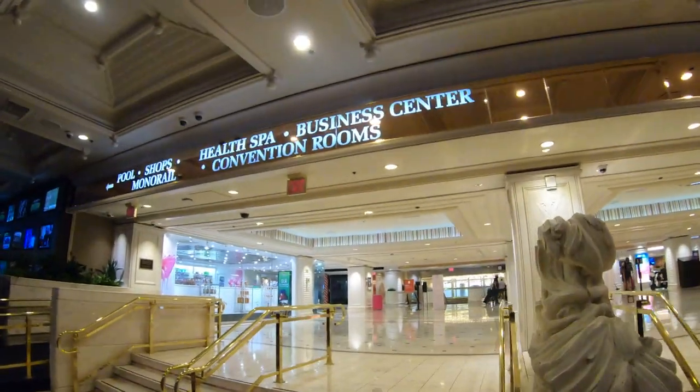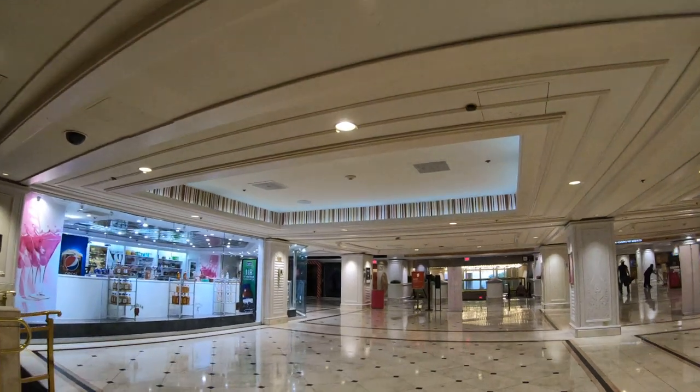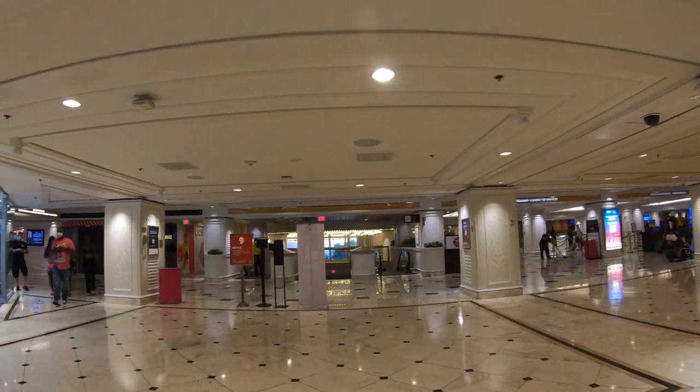This is the way to the pool, some of the shops, the monorail, which stops off at this hotel when it is running. It's not running right now. It's also the way to the health spa, the business center, and the convention rooms here at the Flamingo.